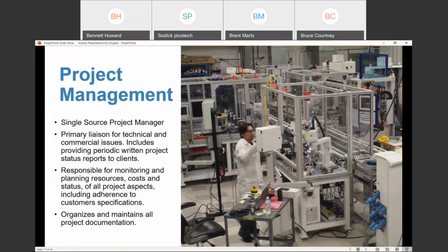Very often there's a project manager involved for both teams. It provides a single source project manager that is our liaison between your team and their team, kind of the facilitator, the guide to help you make sure that communications are taking place effectively. They're responsible for those written status reports and as well as for the planning, the schedule, making sure that everyone is on course. They also organize and maintain all that project documentation. But project management is a key aspect to make sure that the program goes forward smoothly.